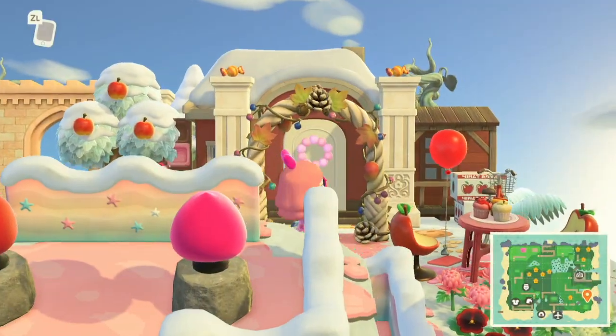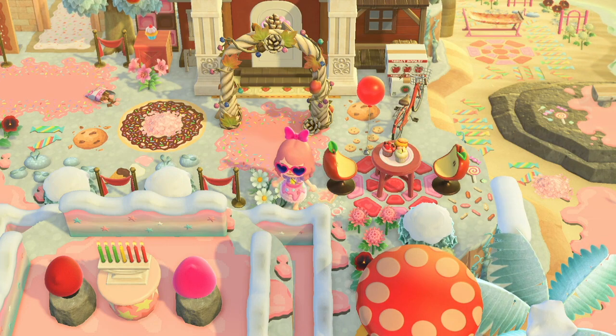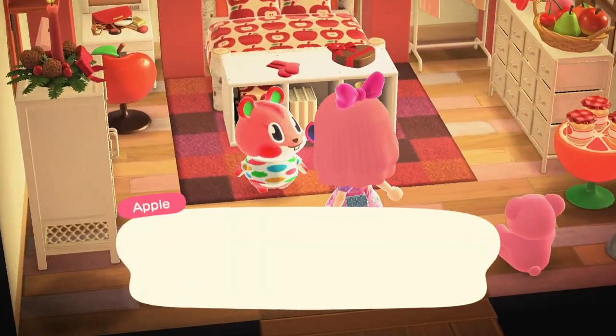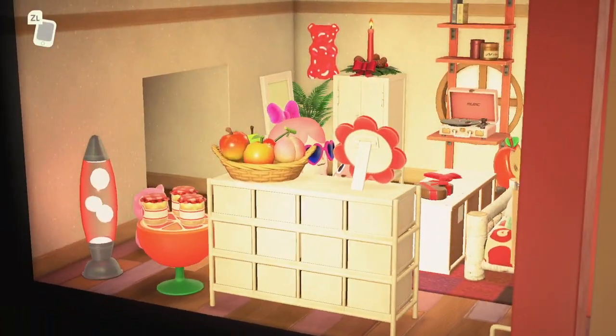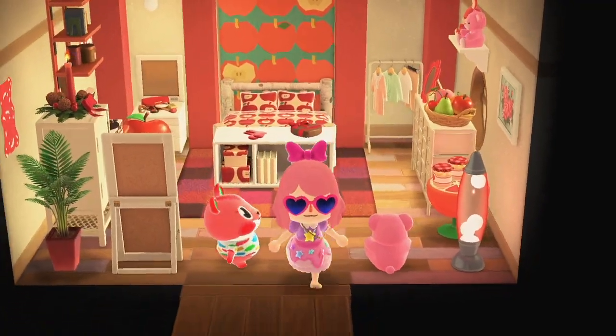Oh, got another person home, but this little terraforming here looks like another cake. Hello, Apple. Adorable, love it. There's little apples everywhere too. Adorable, a lot of detail put into this one.